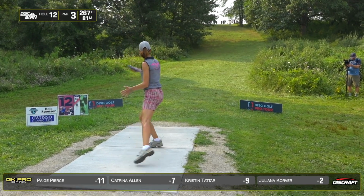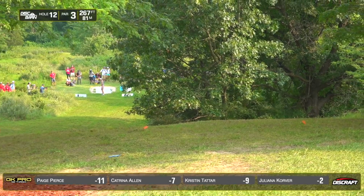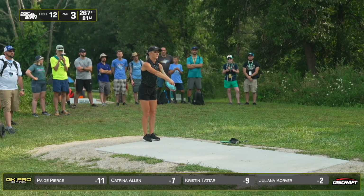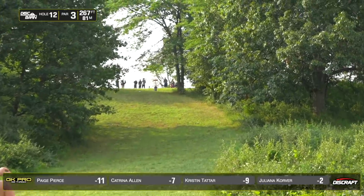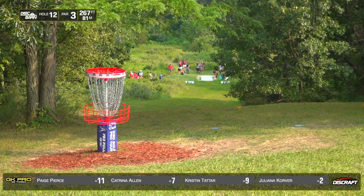I'm throwing a turn. Nice. C2. Cat with an X3. Pushing that right side just perfectly. Yeah, huge. Excellent shot.